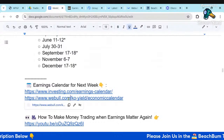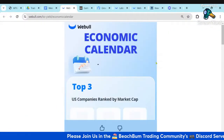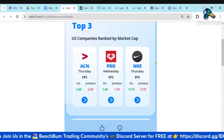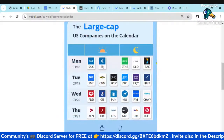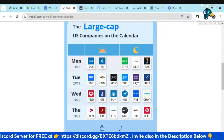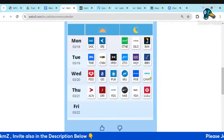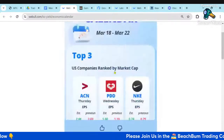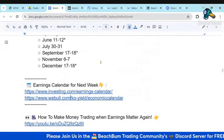Also, I put a link in our notes. Webull comes out with a nice graphic calendar. I think it'll come out tomorrow, but you can see the top companies by market cap that are reporting, and also a graphical version of the earnings calendar for the week. So again, you can see the major companies. They also have the major economic events. And again, I think they'll update that tomorrow. So you can access that in the notes.